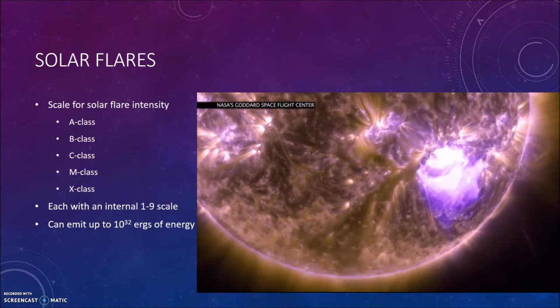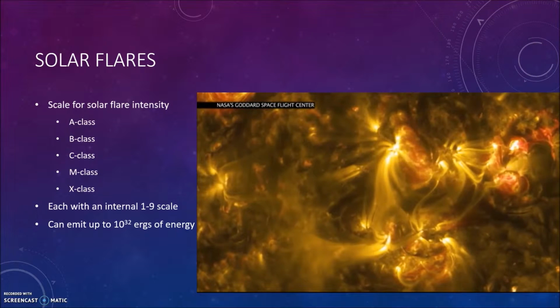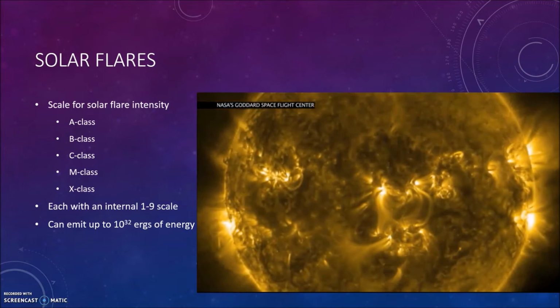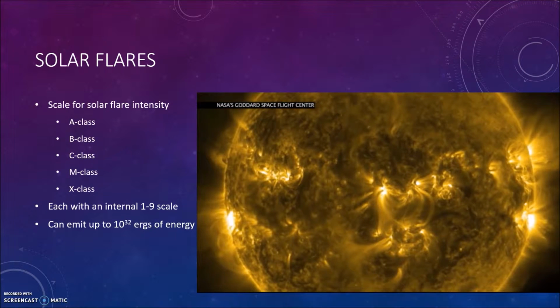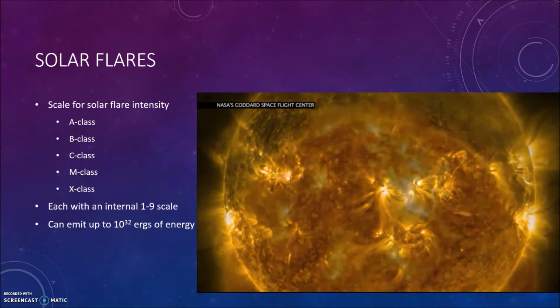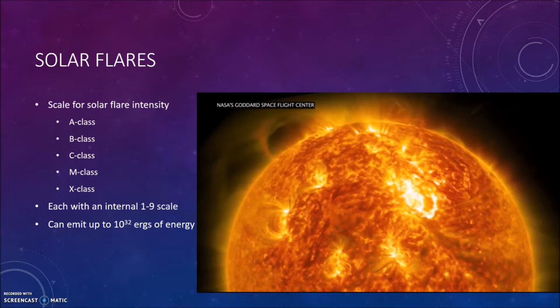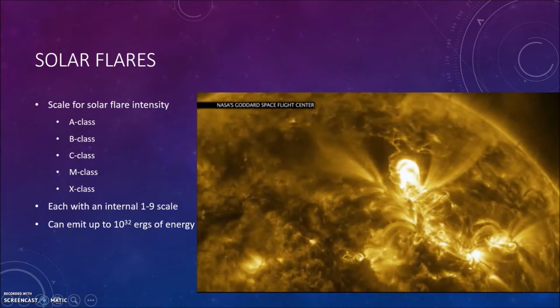Solar flares can emit up to 10 to the 32nd ergs of energy. In terms of joules, that is 10 to the 22nd kilojoules. In comparison, that is 10 million times the energy released from a volcanic explosion, but that's less than a tenth of the energy released from the sun every single second of every day.